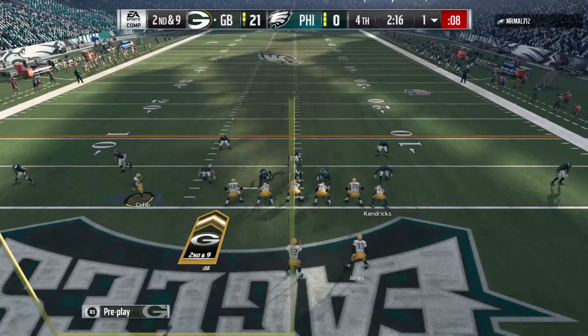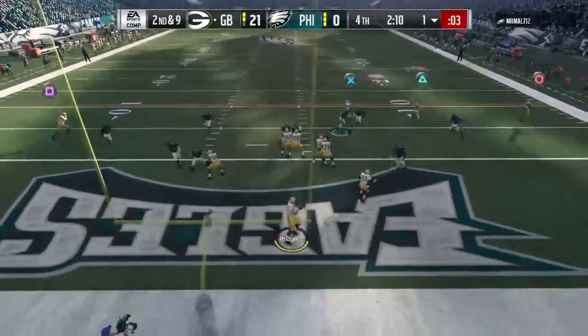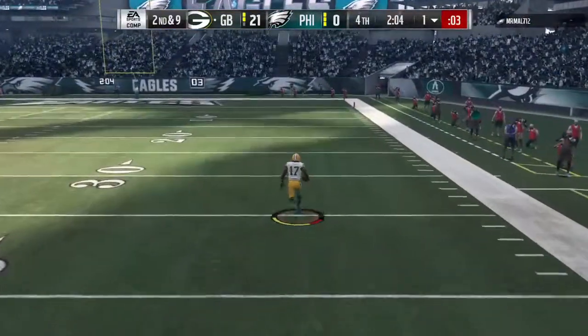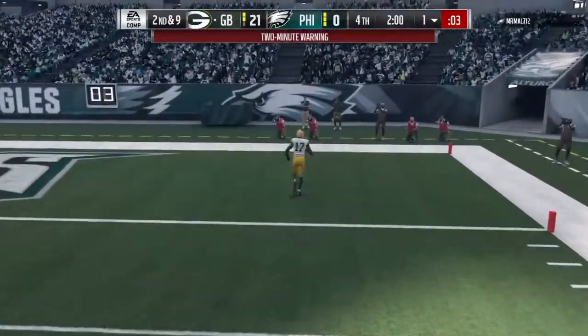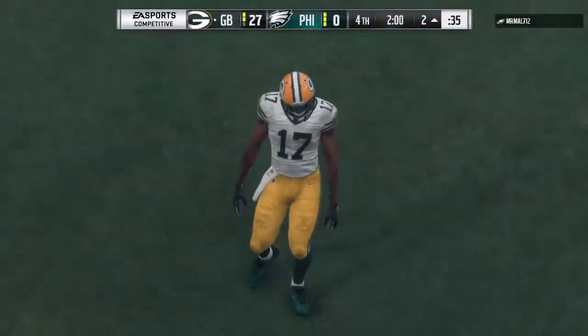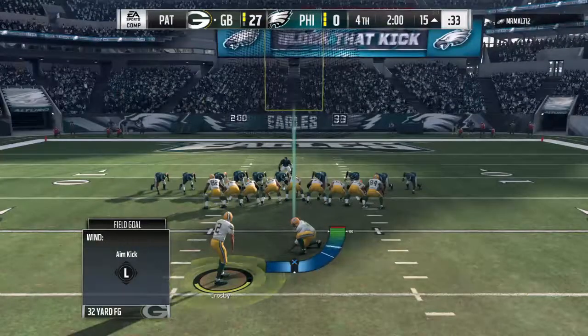The slot man in motion right. Play clock winding down. In his own end zone, it's Rodgers. He's going to float. And the defense loses him. It's complete. He's at the 30. 20. Touchdown, Packers. Davante Adams, 99 yards. And the Packers add on to their lead.